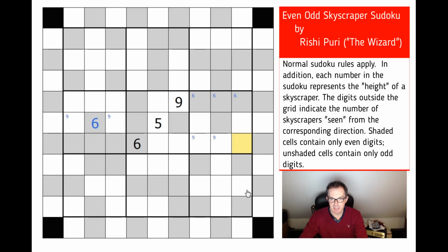Now we can do the same thing down here, look. We know the 9 is in one of the odd cells, but this square and this square are both next to even digits, so I can't put a 1 into this square or this square, so the 9 cannot be in either of those positions. The 9 must be one of those 3 squares.